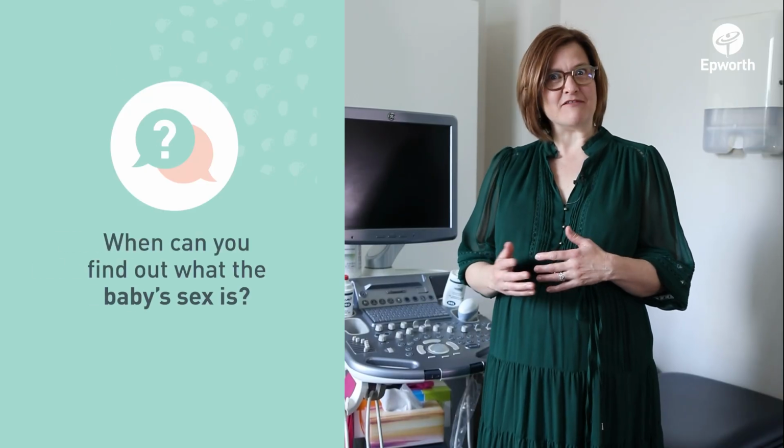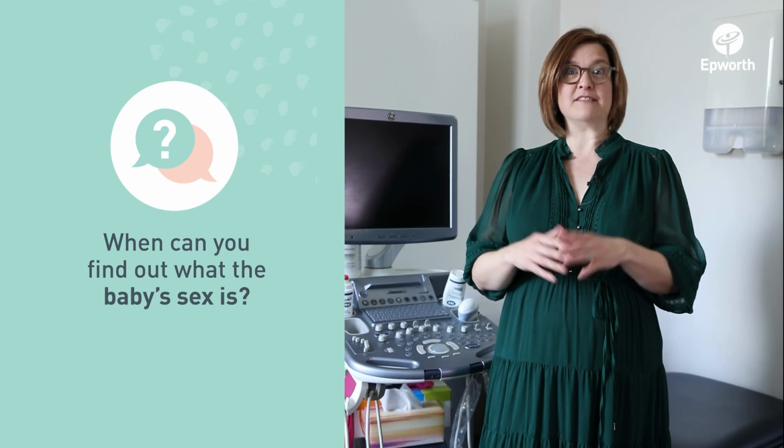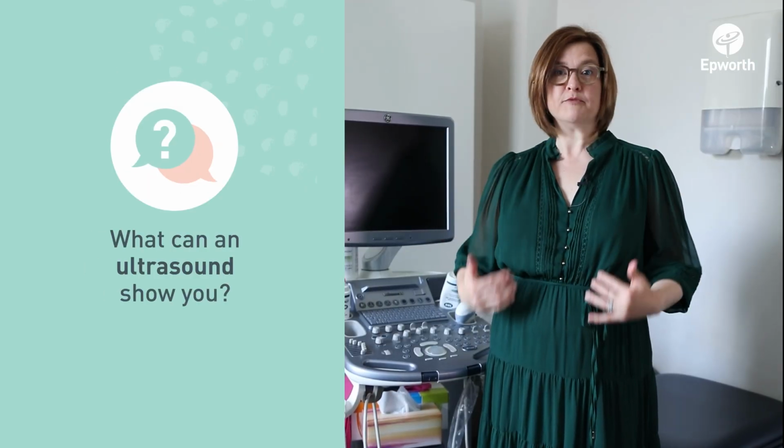Sometimes at 16, 17 weeks when we do an ultrasound scan here in the rooms, if the baby's lying in the right position with their legs apart, we can get a good look at the genitals and tell you what the sex of the baby is at that point. And then even sometimes at the 13-week scan, at your formal scan at that point, can the sex be determined too.